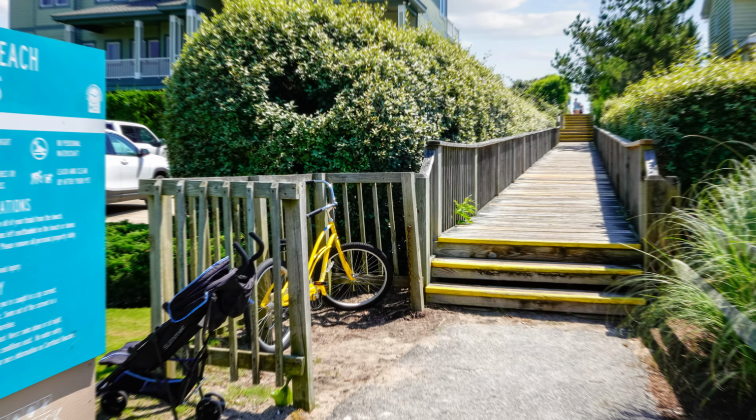Whalehead is organized into 3 long parallel roads. There are public beach accesses at the end of every single block, so you're never more than a short walk or bike ride away from the beach. You'll find a huge variety here, from vintage 4-bedroom salt boxes to massive 12-plus bedroom oceanfront rentals.